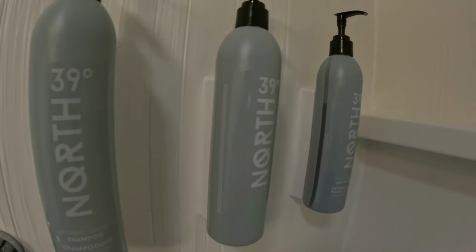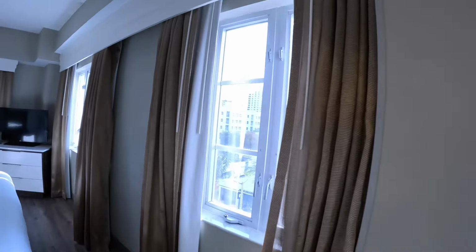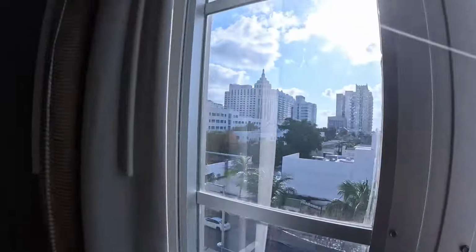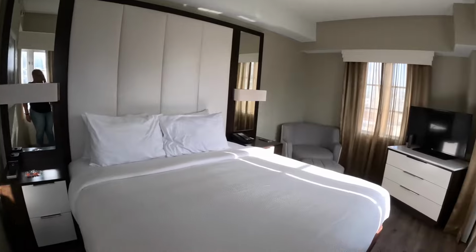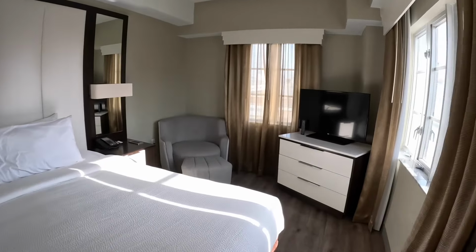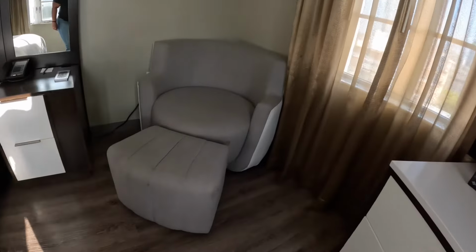Standard Marriott body wash, shampoo and conditioner. And okay. Nice little chair to sit on. Okay, I could do better with the cleanliness though. Seriously, this chair is filthy.